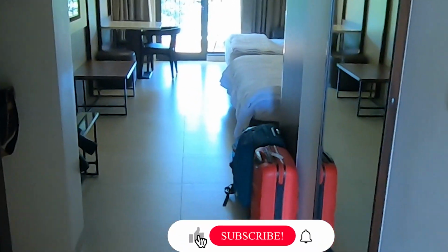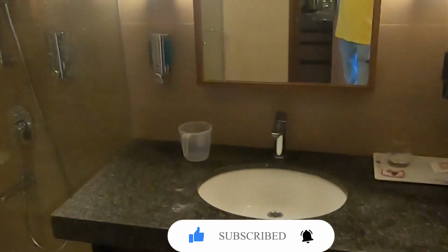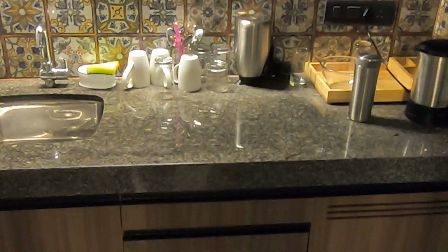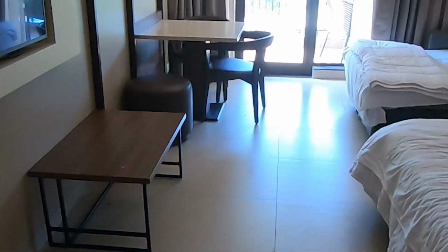So this is our typical studio room. As you enter, on the right or left you get the toilets. This is your shower area. A bit messed up because we are staying here. And then in front of that you have your kitchen area with basic crockery for 3 people. They keep around four cups, four dishes, small dishes, saucers, bowls, a microwave, a place where you can keep your baggage, your shoes, and this is your typical room.